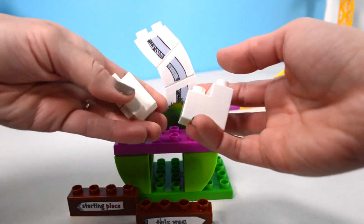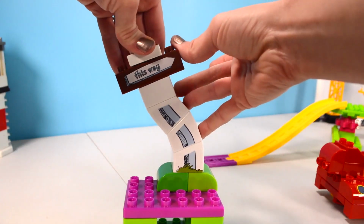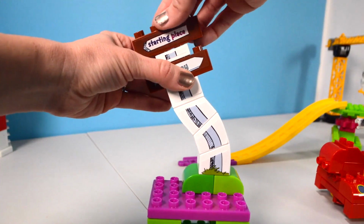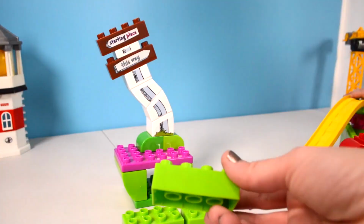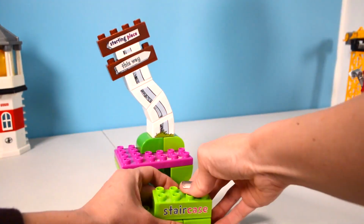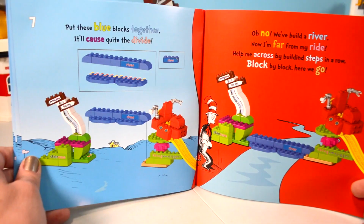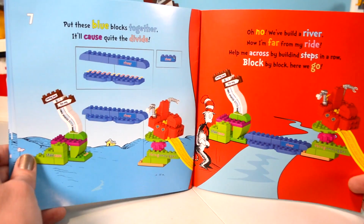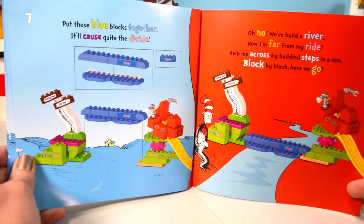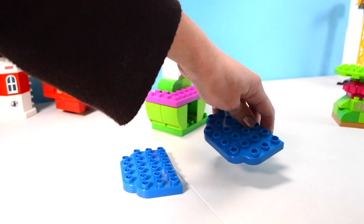Now we need two additional white pieces. And starting place. We need additional pieces. We need to put a staircase sticker on this. Put these blue blocks together. It'll cause quite the divide. Oh no, we've built a river. Now I'm far from my ride. Help me across by building steps in a row. Block by block, here we go. Two blue pieces for our river bridge.